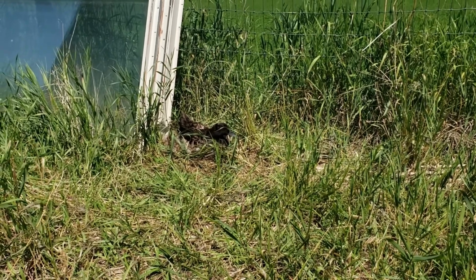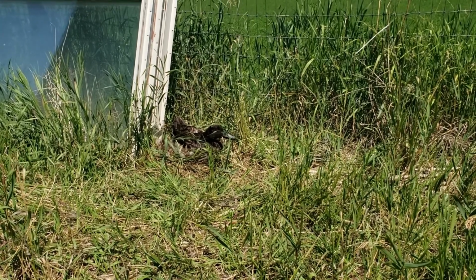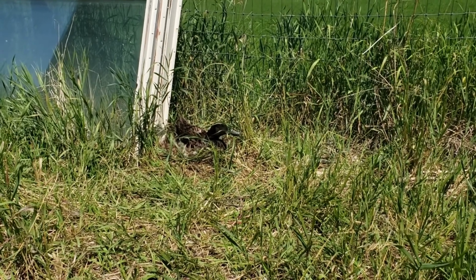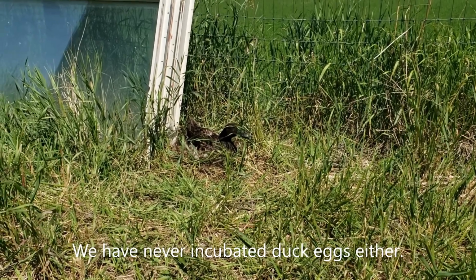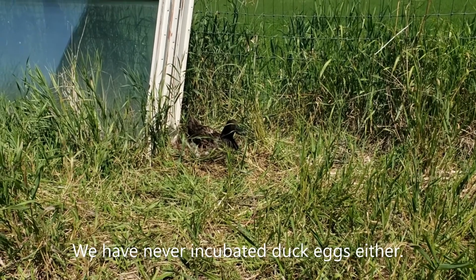We have another fun experience we are going to try. This is Goose. That's her name. She is our female Cayuga, and she is sitting on 10 eggs. We have never hatched duck eggs naturally, but she has been sitting on these even overnight. She won't go into the duck house.